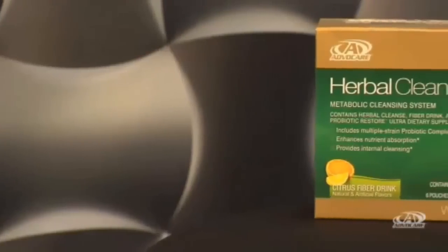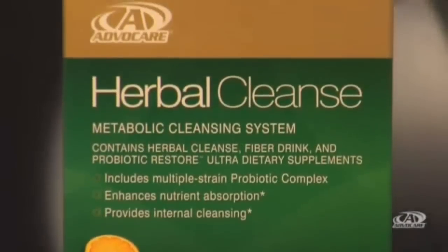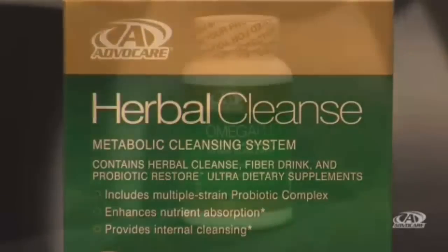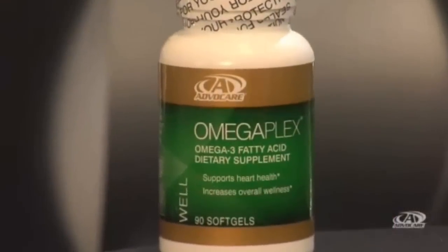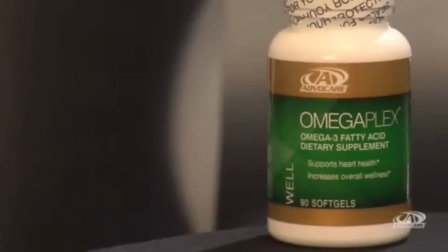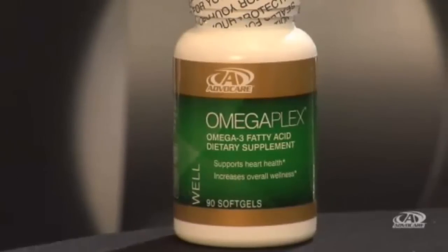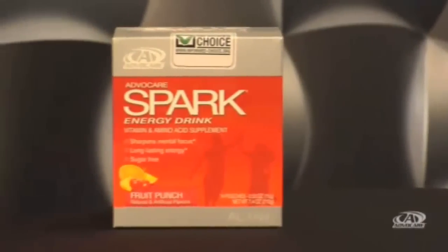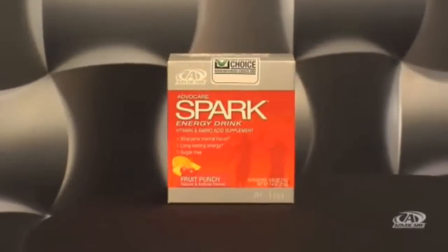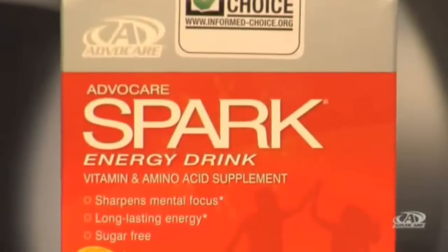The Herbal Cleanse is a system designed to cleanse your body of toxins and prepare your body for optimal nutrient absorption. Omegaplex is a unique blend of essential fatty acids for overall wellness. Omega-3 fatty acids are essential components of heart, nerve, muscle, skin, bone, and immune health. Advocare Spark Energy Drink is a fantastic source of energy, nutrition, and mental focus. It's sugar-free, and it's formulated with 21 vitamins, minerals, and nutrients that work synergistically to give long-lasting energy.